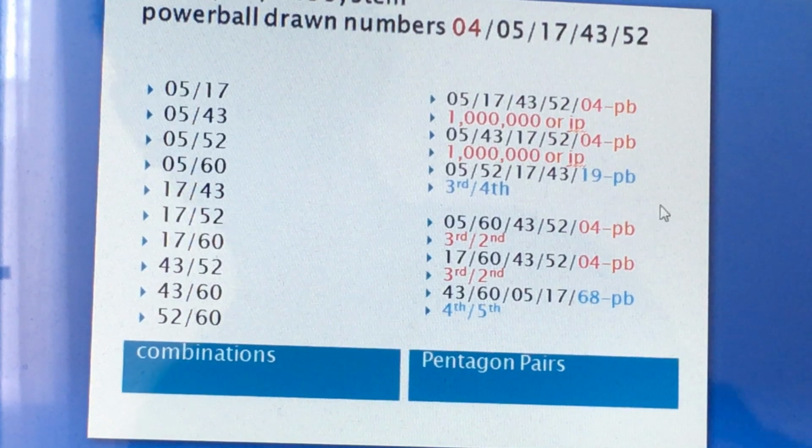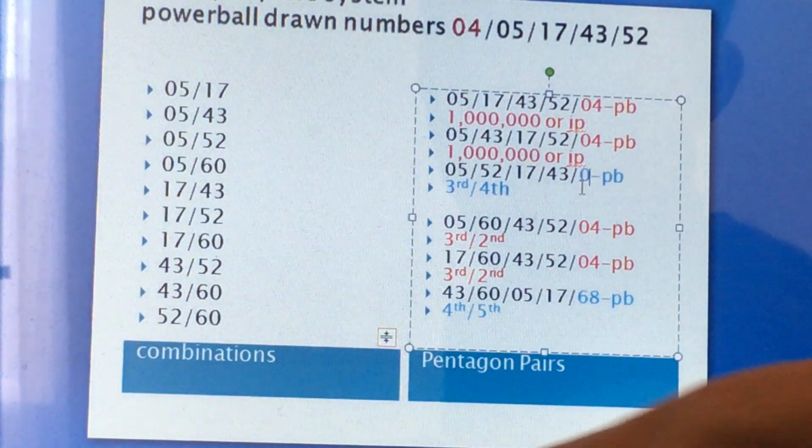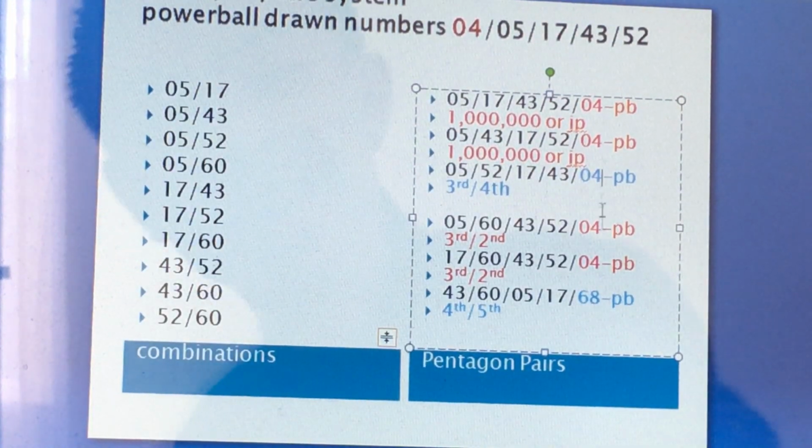You have a substantially high rate that, who knows, you might be the lucky person that will have 2 tickets with the correct Pentagon pairs and the code. You have at least 2 tickets with $1 million guaranteed, right? Now, if you choose to play all these combinations, these pairs, and you choose not to play 19, you choose to play 04, then you have 3 numbers with $1 million already. You have 3 tickets with $1 million.